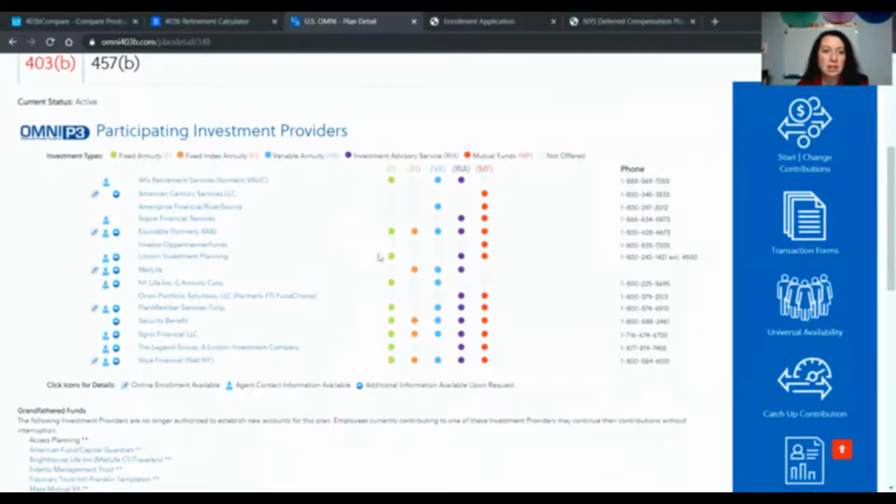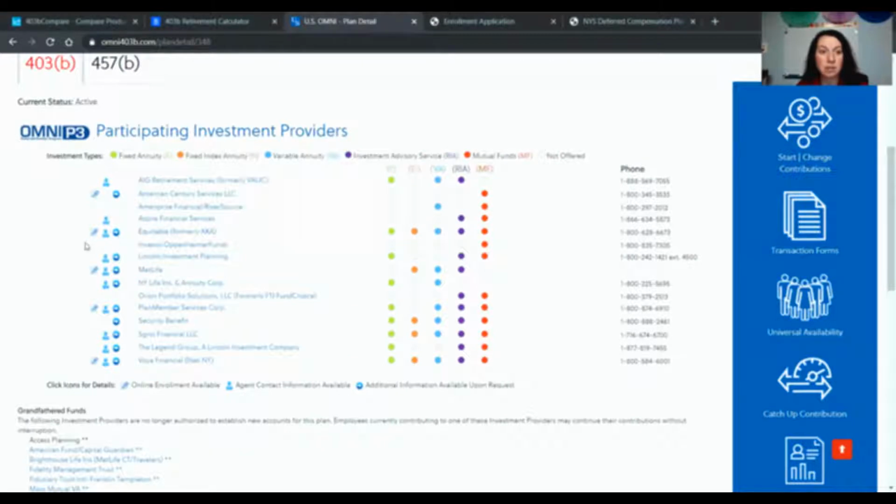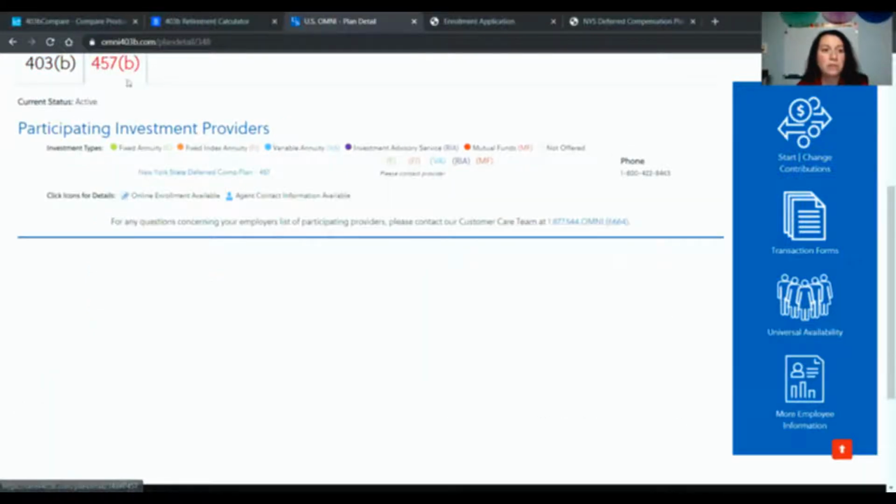So let's say, I know AXA is a popular company that a lot of people have started with. Aspire, I know, is a low cost option. And here in this district, they also offer a 457, which in New York is the New York State Deferred Compensation Plan. So I wanted to pick a few options and show you ways that you can research what the fees are and what your best bet is, and maybe identify if you're in a not so good option.